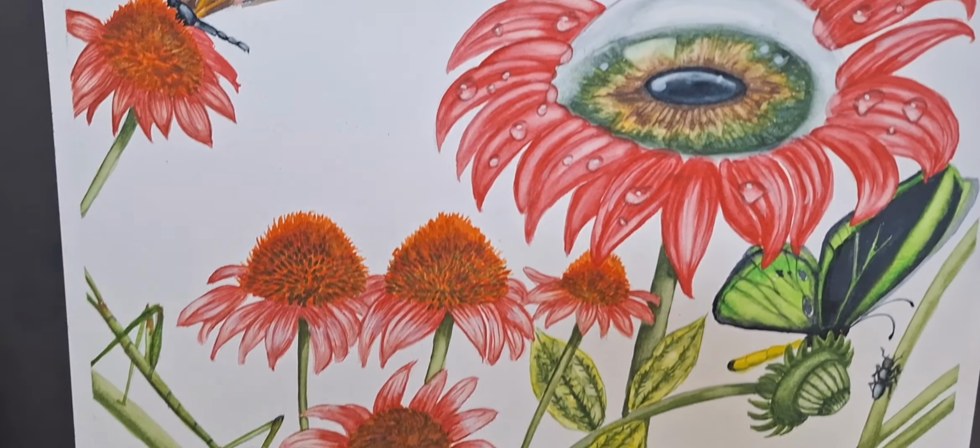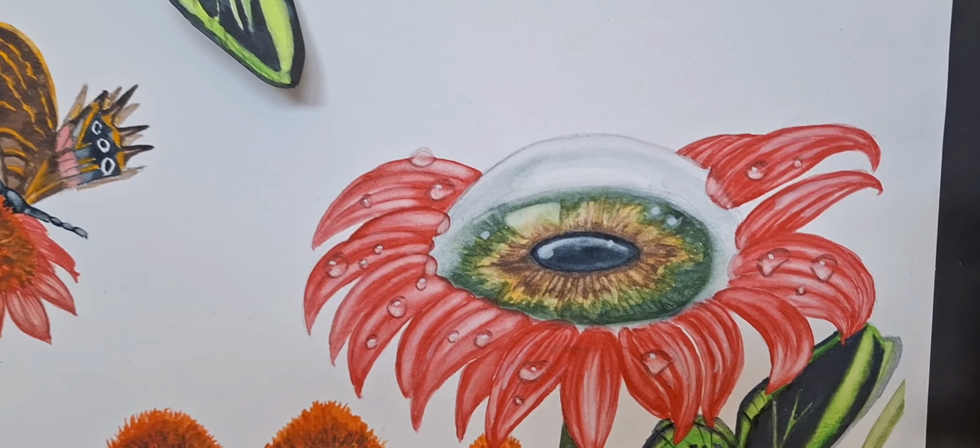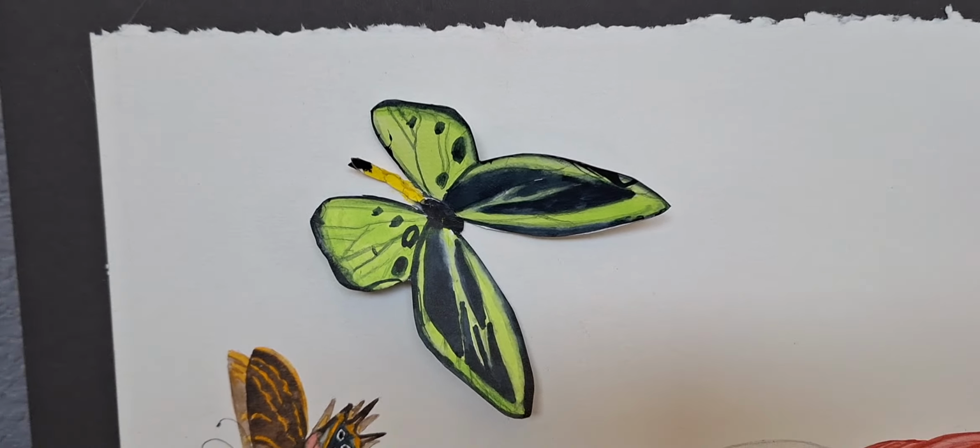There's that one where I was making my comeback because of COVID. I had an 8-month period where I just didn't want to do anything. And that's another one of those 3D pieces, so there's kind of an eyeball, my eyeball, in the flowering. And then, of course, this is another 3D thing.